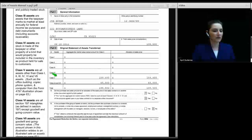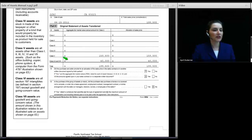When we get down to Class 4, we're dealing with something that's more likely to have a number in it. Class 4 assets are stock in trade of the taxpayer or other property of a kind that would be included in inventory. So if you purchased a business that included inventory, that inventory would be a Class 4 asset and is entered on this line. Class 5 assets are pretty much everything else that you might purchase with that business. It includes things like office building, photocopier, phone system, computer. We have a listing of a sale of a business that has assets of that type reported on it, and it's a little bit later, beginning on page 63 of this manual, and right now we're on page 58, so we're getting close. Class 6 and 7 assets are the intangibles.